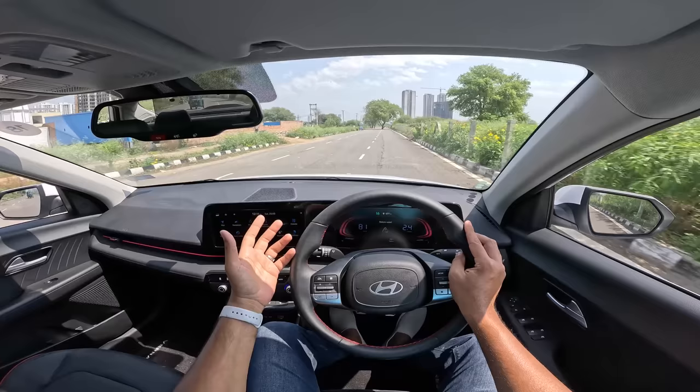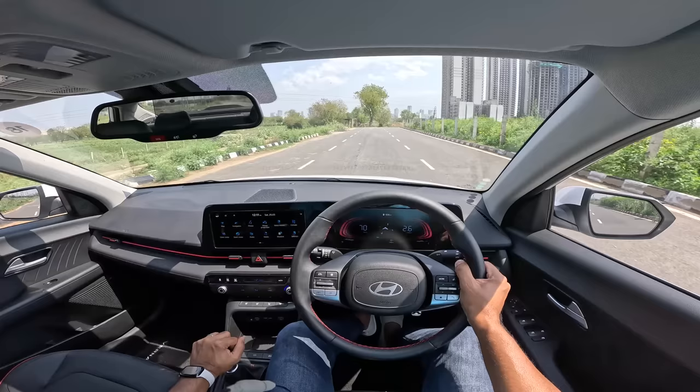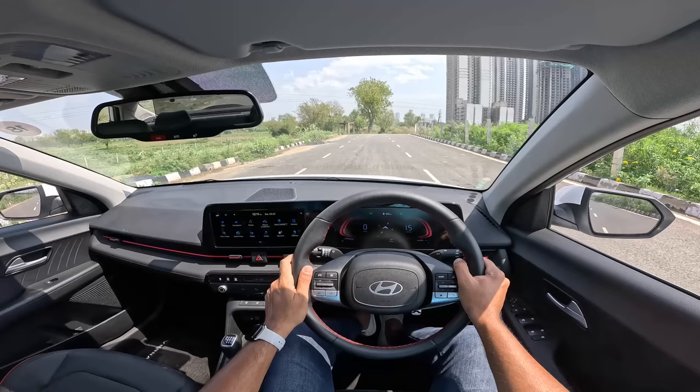Now, you want to see a flying phone? No problem. Keep your eyes here, because I am going to do the brake test, and we are going to go at 100 kilometers per hour, and I'm going to slam on the brakes. There we are at 100-ish, and it's time for the braking test. Okay, I'm at 110 now, and now. Brakes are actually good, like really nice.